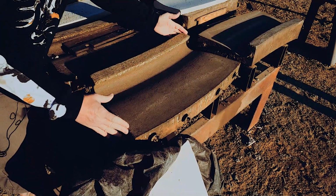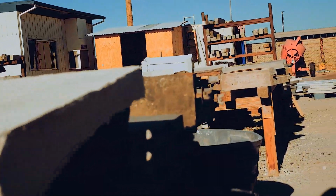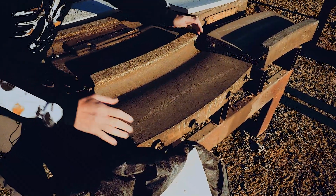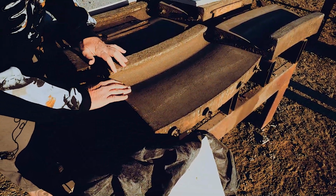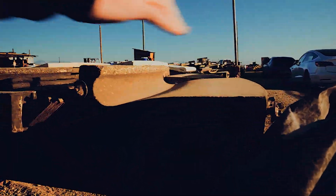So each one of these pieces is hand-packed. You have control over the color, you have control over the thickness, you have control over the radius or the radii, and you have control over the degree of slope all the way to totally flat, or what's called safety edge, which would have a high degree of slope here.